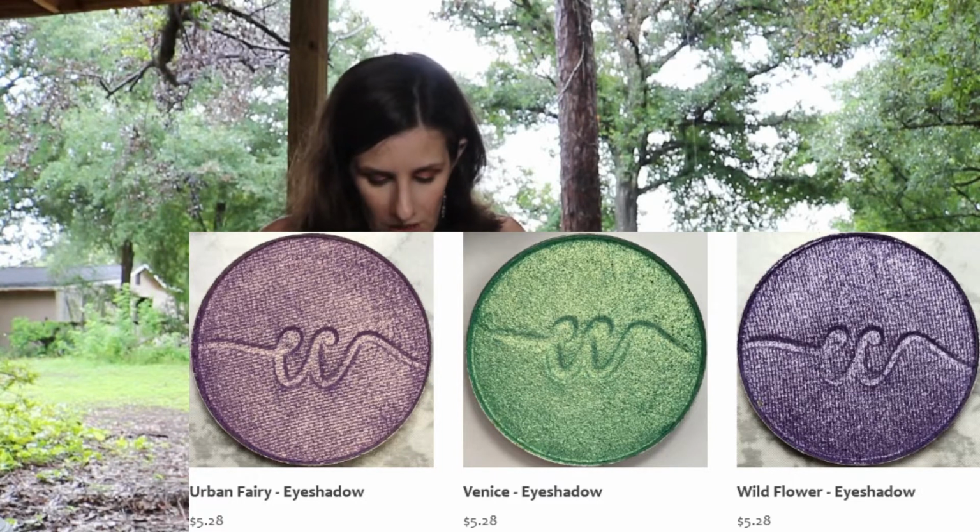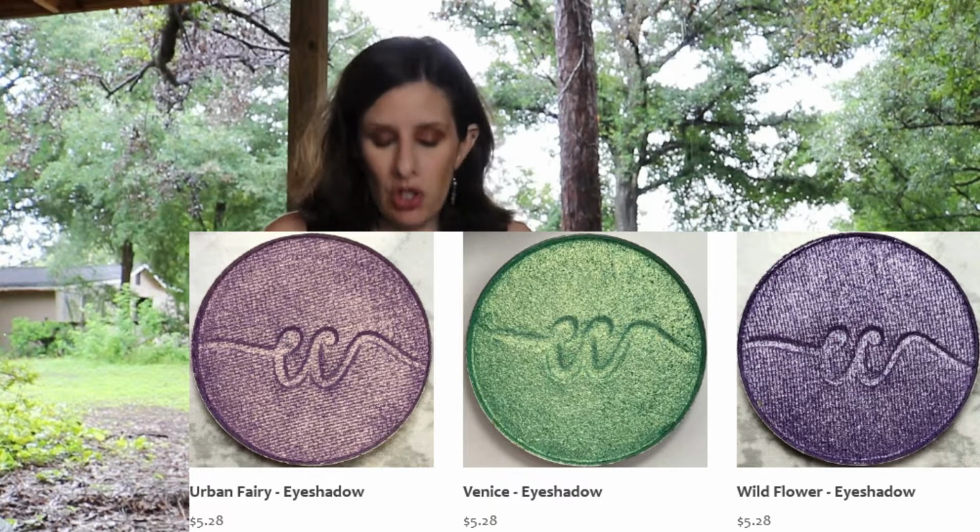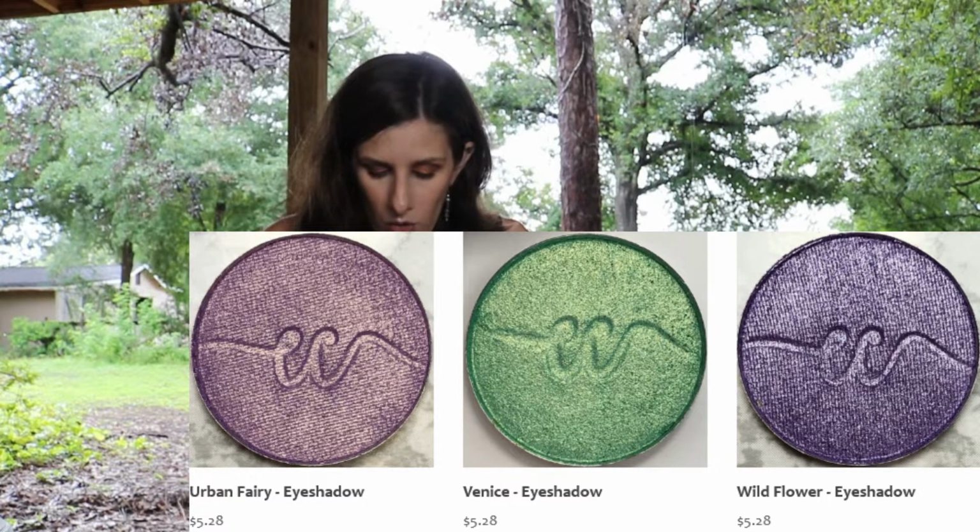Then we have Venice, which looks like a shimmery version of the last one, that Palm Tree shade. It looks like a shimmery version of that. It also looks like it would shift gold. And Wildflower, which looks like a cool undertone shimmer purple, and it's stunning.